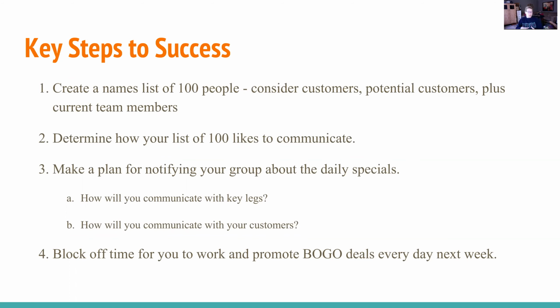Think of how your people on your hundreds list like to communicate. If you're going through your Facebook friends list, more than likely a Facebook message is going to be effective because they're on Facebook. If you know that they hate Facebook, but they just have a profile for the heck of it, then text them or call them. You figure out how they need to communicate and go that way.